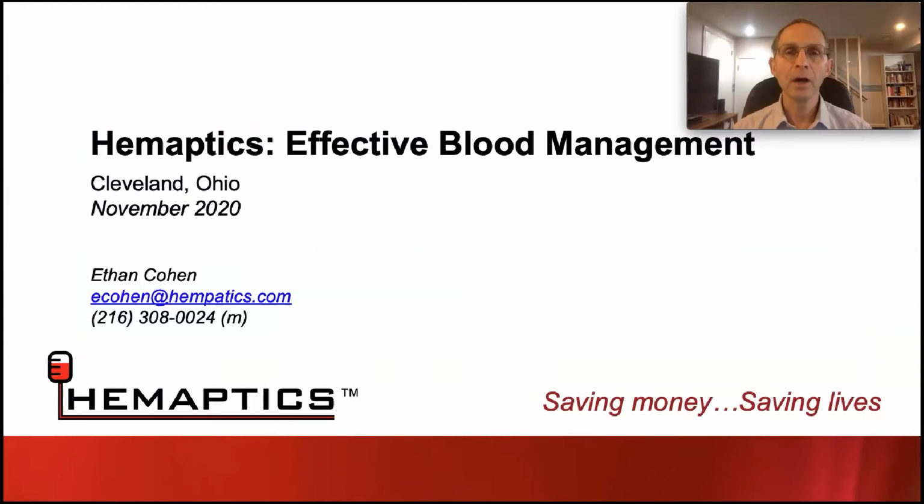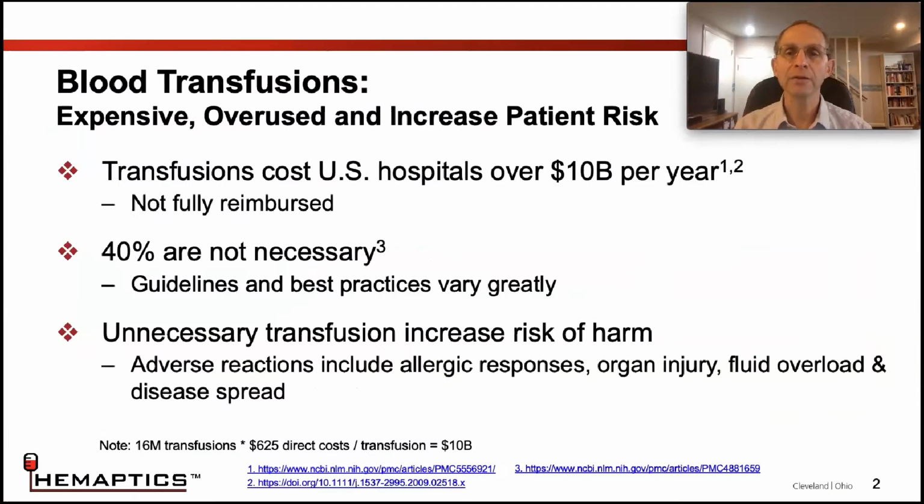My name is Ethan Cohen, and I am the CEO of Hemaptics. At Hemaptics, we utilize our software solution, Hemologics, to effectively change transfusion utilization, saving money and saving lives. We all count on the availability of blood to help patients in need. However, we fail to realize that transfusions are expensive, overused, and increase patient risk. Transfusions cost U.S. hospitals $10 billion per year, and these expenses are not fully reimbursed.